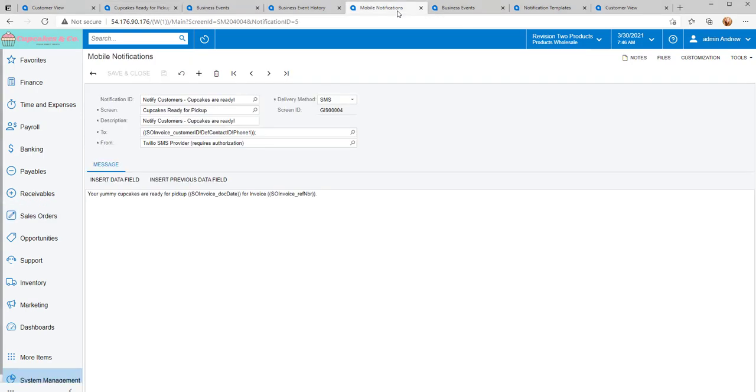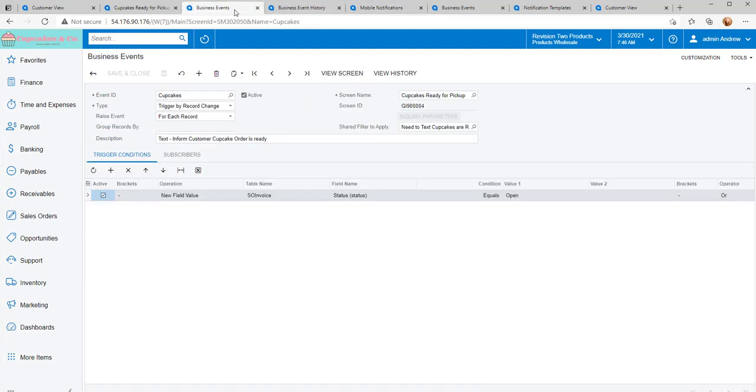For customers choosing text messages, a mobile notification is used. The notification can pull information from the transaction, such as their phone and invoice number. A business event automates contacting the customer.